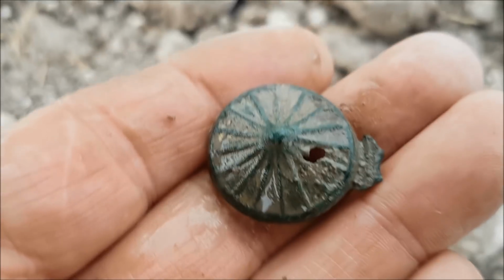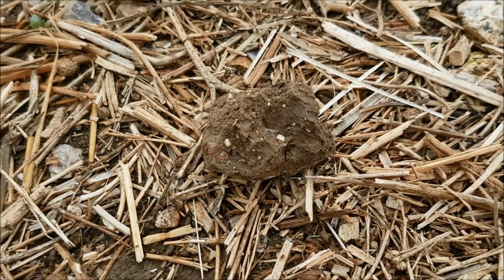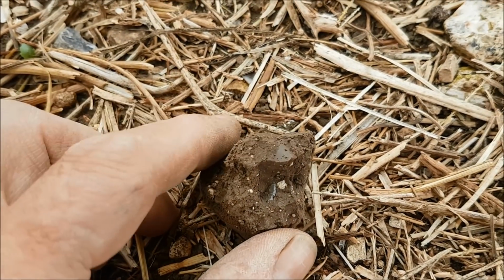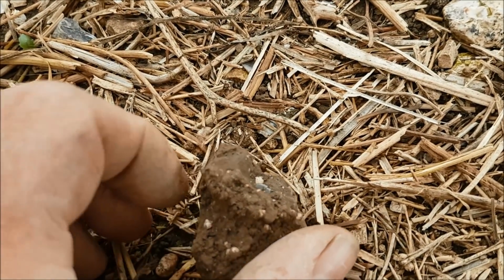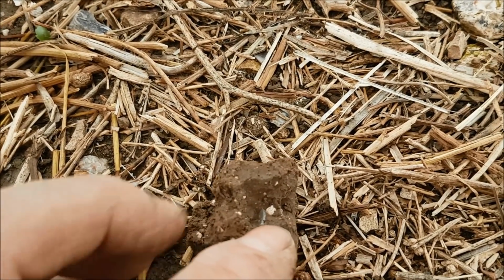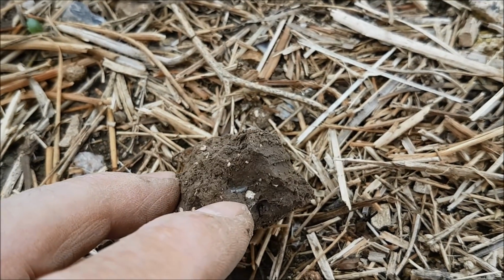Superb. Excellent. Well, we've got down out of the wind. We've got an item in the clod. Can you see the rim? Dad's gonna kill me. There's the rim, if you can see it. That's as far as we've got.